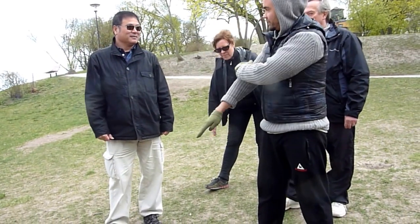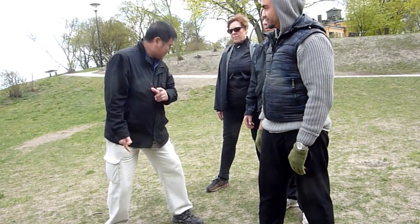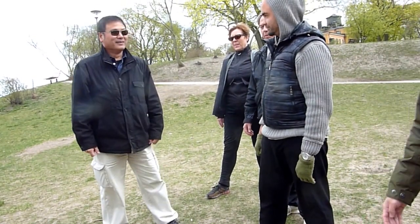There are several weapons. Yeah, but this one, just move your head away. Open here. If you have not moved away, you can.